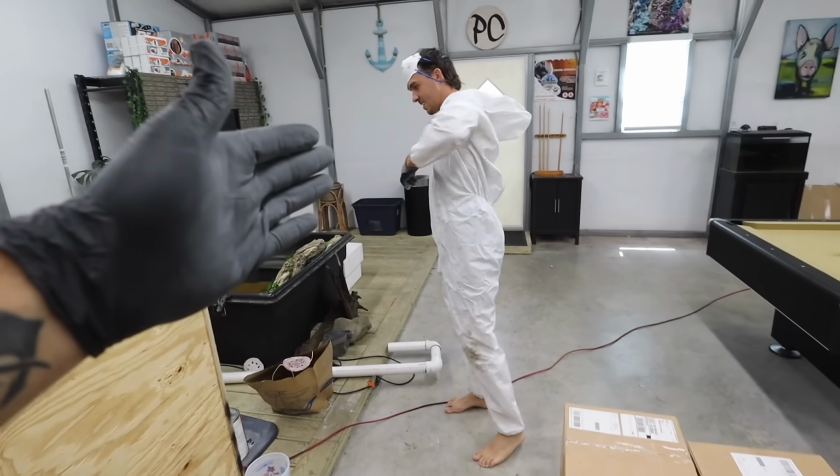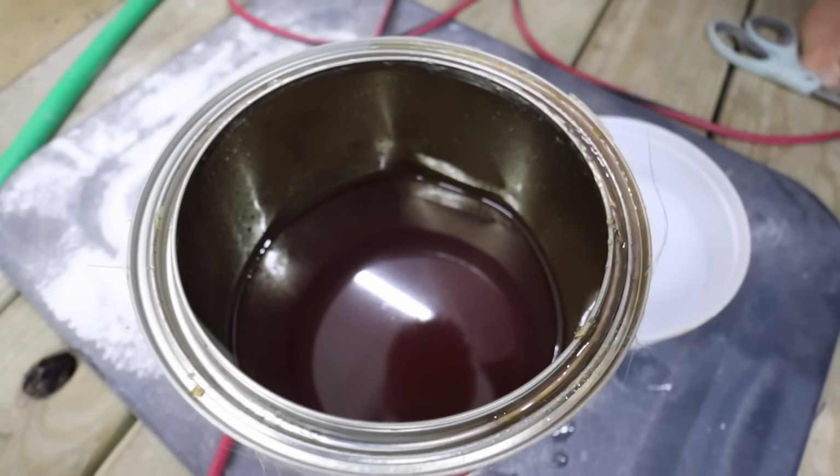Brenton's suiting up in his hazmat suit. Gang, it's a good thing we bought two more of these because this one is only half filled. Remember when we were questioning that at the store? Thank goodness. We wouldn't have had enough, would we?